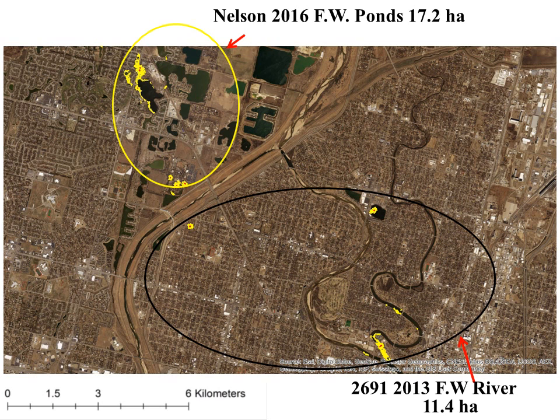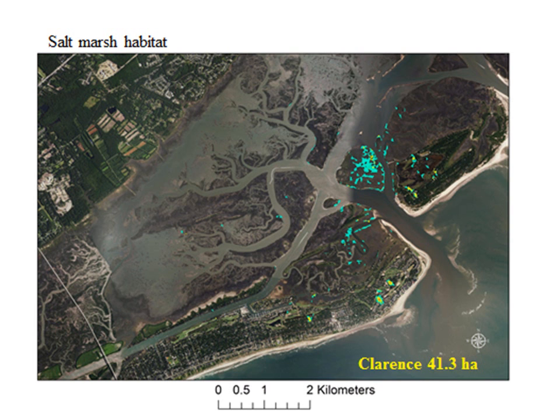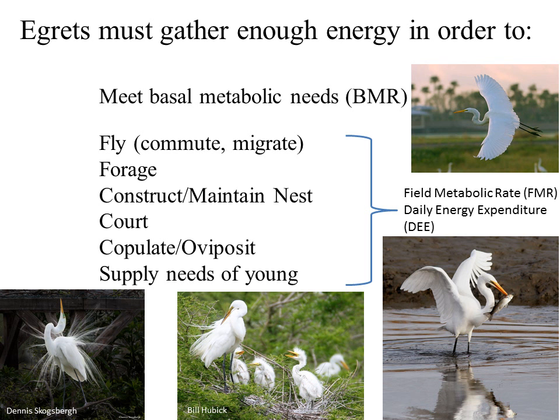So just to review some of the work from areas that we didn't know before. This was a bird in Wichita, Nelson. It used 17.2 hectares during the breeding season. Another bird, 2691, used 11.4 hectares. So a nice way to quantify the amount of habitat needed for a breeding bird or non-breeding. Here's Clarence. This was a bird during the wintering season in South Carolina, using a lot more hectares. But today I want to focus on energy.